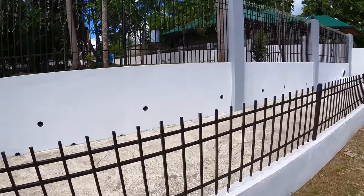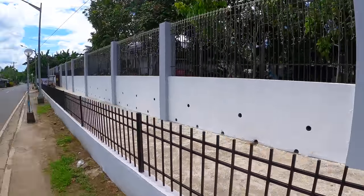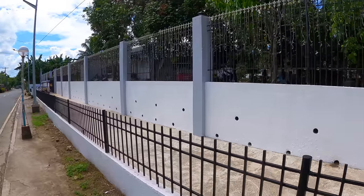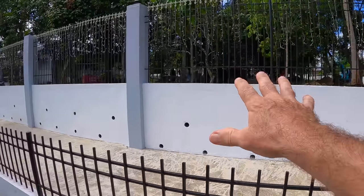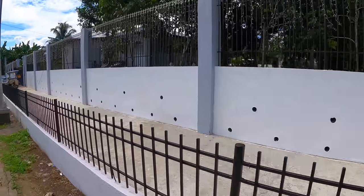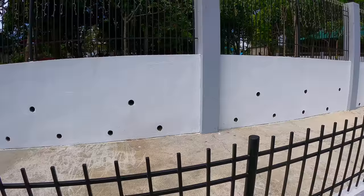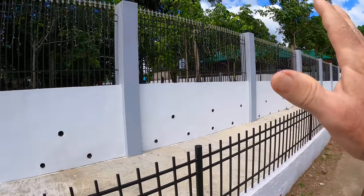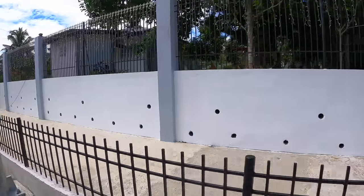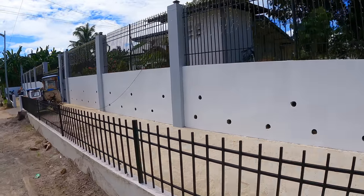Now, before we actually go into the property, I just want to show you the fence right outside the gate of Willy Mendoza's property here. This is his family's property. It's a big compound. It's his family and a new house that he has built on the inside, which we're going to take a look at here in just a moment. But this is a huge feat, just the fencing itself. And this was also included in the build by Caribbean Construction.